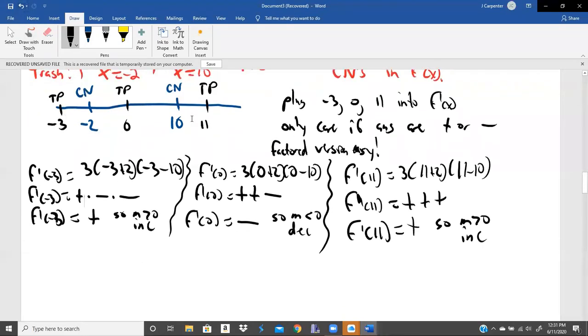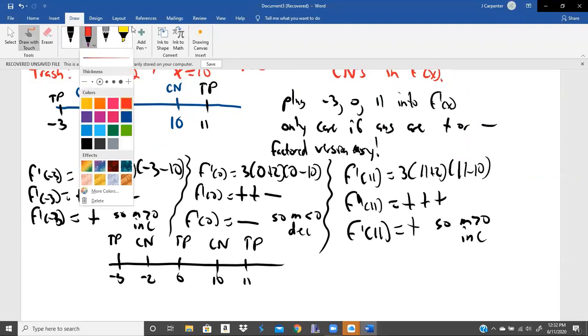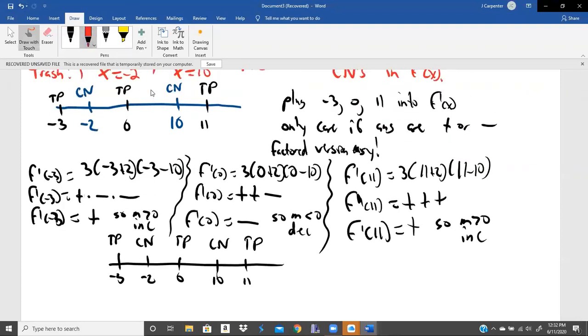All right, so let me redraw that line from above. I'm going to skip the colors. We got our -3 as a test point. We got our -2 as a critical number. We got our 0 as a test point. We got our 10 as our critical number. We got our 11 as a test point. So here's what we have got out of this. Until we hit the critical number of -2, we were increasing.